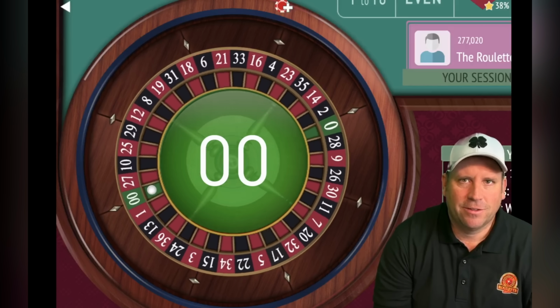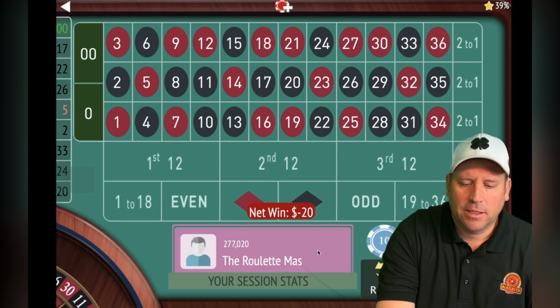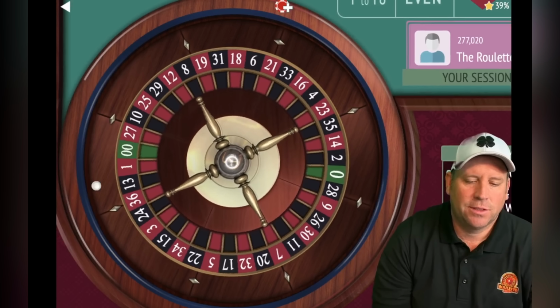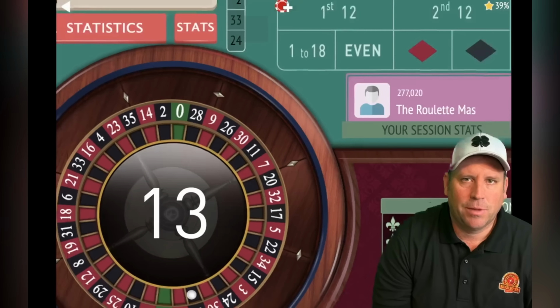Double zero, that's another loss. We've had a lot of zeros today, like I said. So now we're going to spin without betting. Make sure we don't get a long string of third 12s and zeros. We don't want that, and we didn't. So now we can bet again.